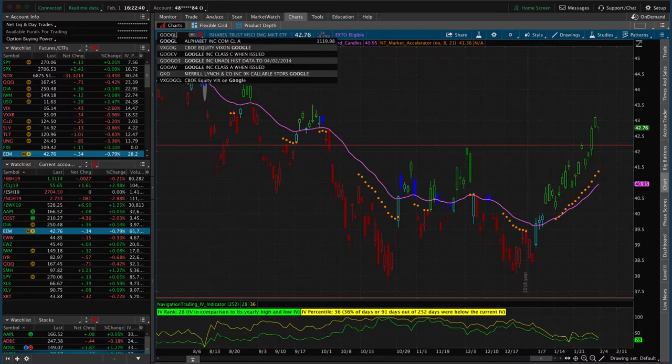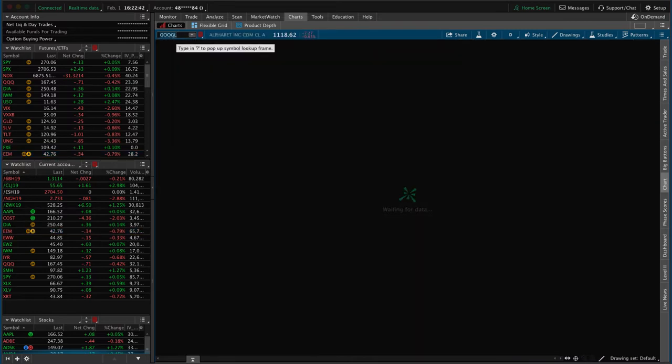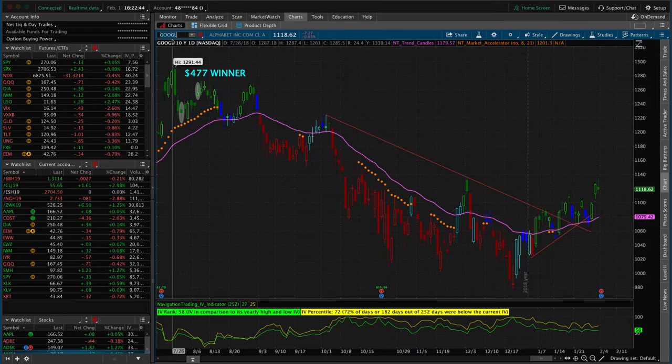G-O-O-G-L. And I did have a couple people who accidentally traded G-O-O-G. And the difference is minimal. There's a slight difference in the actual price, but the stock volume and the options volume and liquidity is almost identical. The reason we trade Google is because it just has a tiny bit more liquidity. But if you traded Google, it's not a big deal. You're obviously just going to make sure you trade the prices that you get and not pay attention to the actual alert prices that we got here.